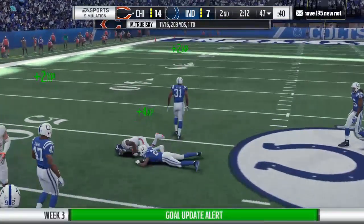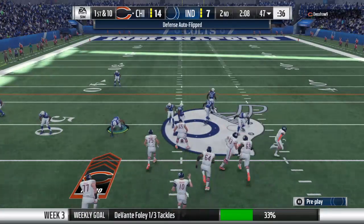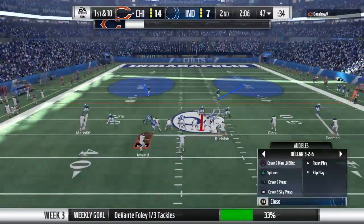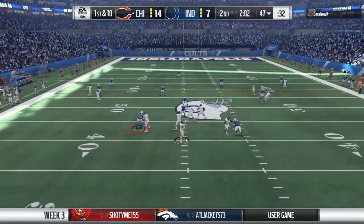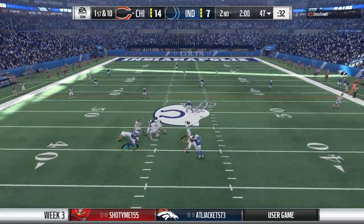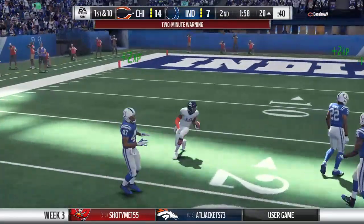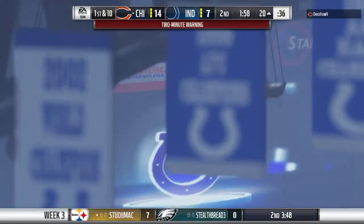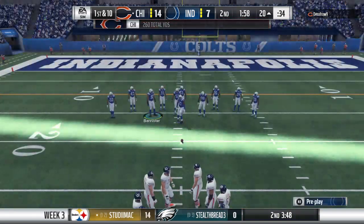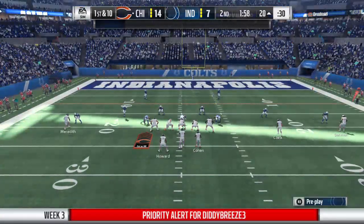Now Trubisky. Going down the middle, and it's complete. A gain of 19 and picking up the first. They'll throw on first down with Trubisky. It's caught inside the 25. A minute 58 to go in this first half of play. We'll come back to Indianapolis right after this.